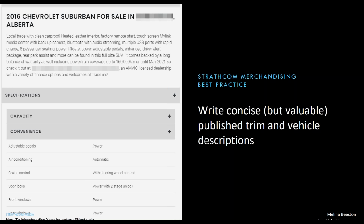Jace? Just one, kind of tying into the description portion. What are your thoughts on words like e-price, internet price, best price? Is there one that you like better than the others, or what are your thoughts on those?